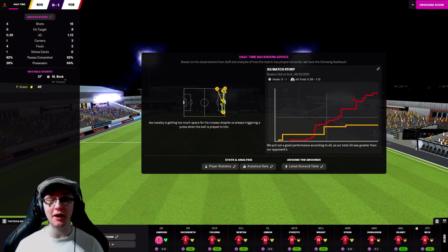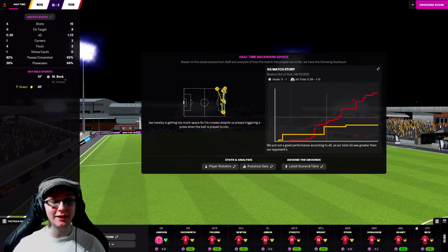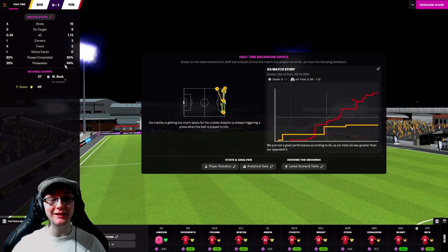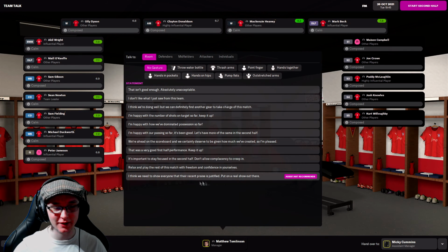So we have had a rather dominating half. 16 shots to their 4. 64 to 36 on the possession. And we've had 92% passing completion. That is a lovely start to this game. Now, I think we need to show more. Put on a real show out there. You know what? I'm happy with the number of shots. Could have been more accurate.